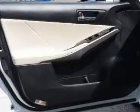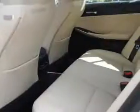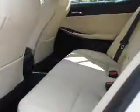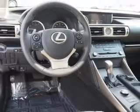Inside you'll find Bluetooth connectivity, digital radio, Sirius XM satellite radio, an auxiliary input, steering wheel controls, push-button start, automatic climate control, curtain head airbags, front airbags, side airbags.